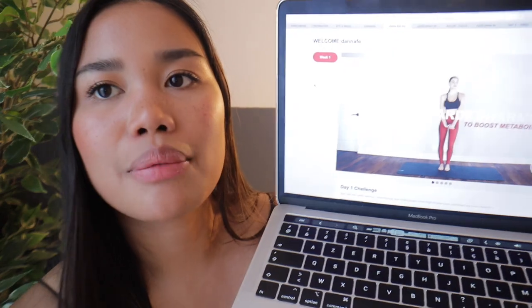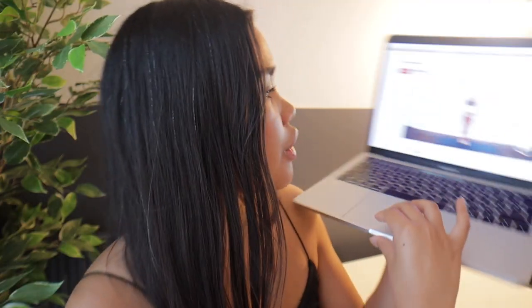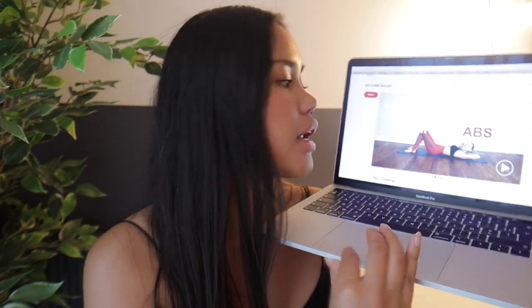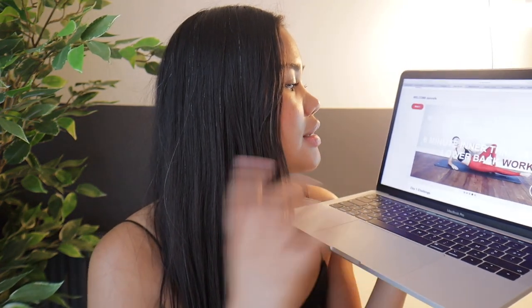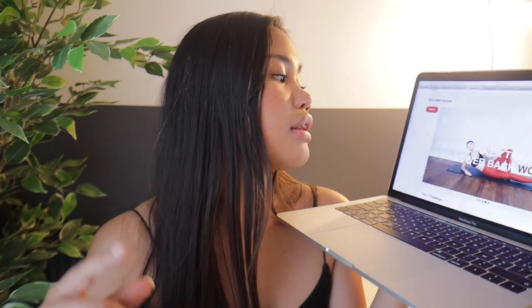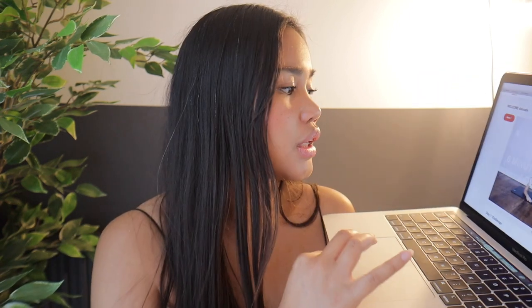So for example, I'm on week one. It starts with 4 minutes of cardio warm-up, then 6 minutes of ab workout. Then we have 6 minutes of butt and thighs workout. Then 6 minutes of inner thigh and lower back workout. And then we have a 5-minute cool down, which is actually really nice, and it's kind of yoga inspired.